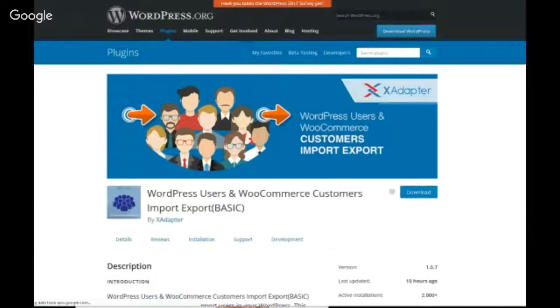All right, today we have our usual allotment of 6 great plugins. And first up, I have one here called WordPress Users WooCommerce and Customers Import and Export. This plugin is one that I pulled together for a client who was looking to clean up their user database. They had outdated users and miscellaneous in there. And for them, one of the easiest ways to do it was get it all into a CSV file so they can do better search and delete.